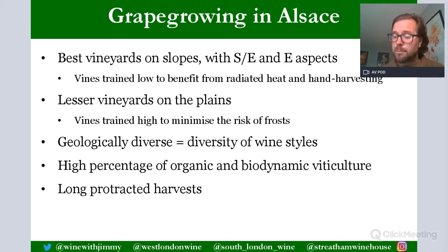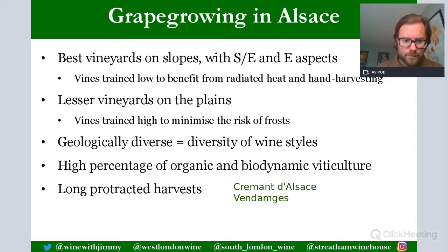And of course, that brings into play the late harvest styles, which we will talk about later, but we'll identify again here for you. First of all, let's talk about some very early harvests, and that is things like Crémant, so Crémant d'Alsace. Grapes for this may be picked in late August or early September. We then have standard harvests that would go through September into October. Then we have late harvests, vendange tardive.